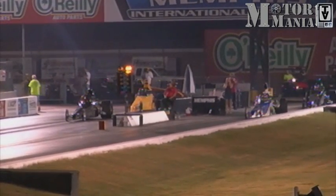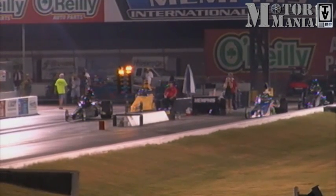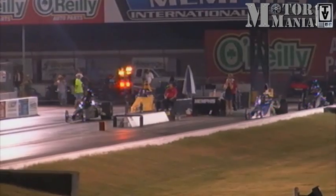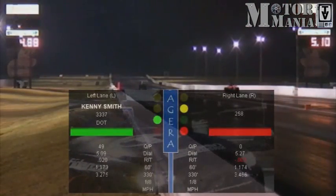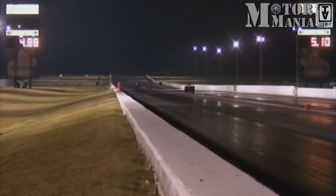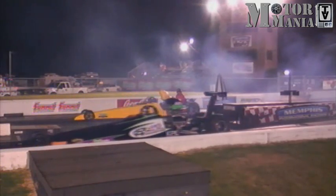Driver not on file, taking on Kenny Smith, the Morgantown, Indiana runner. Driver not on file went red by a country mile, actually about 3 thou. Kenny Smith broke out, but he was still in by virtue of the red light.